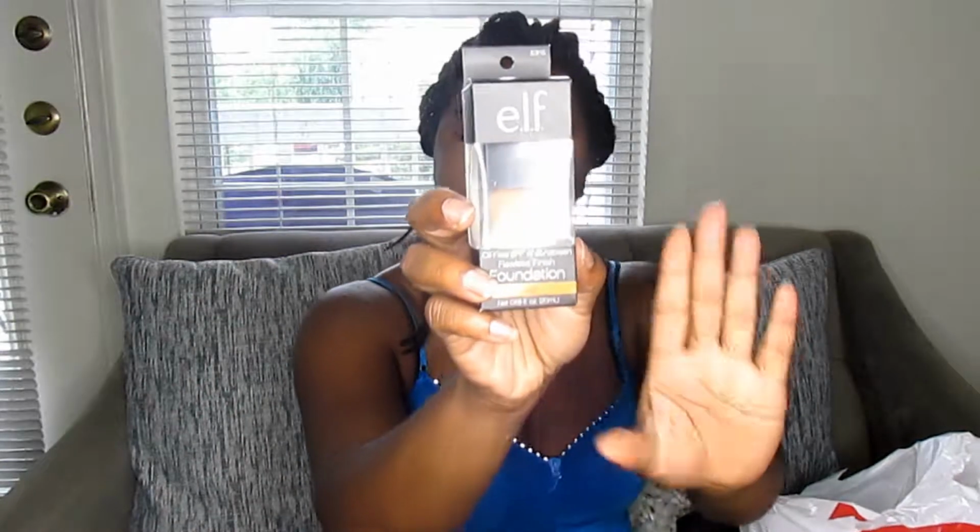So I'm not usually a foundation girl, only because I don't like the feeling of something on my skin 24/7, and I know I rub my face a lot. I'm the type of person who will be talking to you and rub my eye, and the last thing I need is eyeliner and makeup just running. I know that's what setting stuff is for, but I don't have all that because I'm just starting out. So what I got at the store was this oil-free SPF 15 sunscreen Flawless Finish foundation in the color Coco, and this is by e.l.f. So let's get a peek at that, see what it looks like.